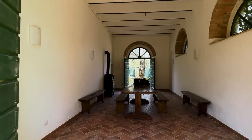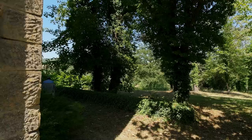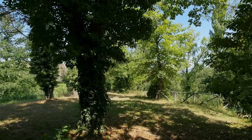And then if I come over here and just pull to the right-hand side, you've got this beautiful flat land area where you can have a wonderful barbecue area and you're just completely surrounded by nature.